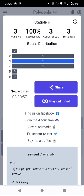I've had plenty of 2s before, but not a missed device. But yeah, not happy with that. I should have got that in 2 as well, I think. A 7-letter word is easier than the 8-letter words usually, but not today. I made a mess of that.